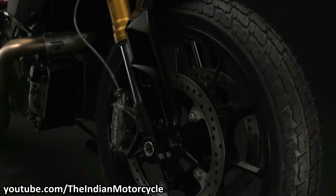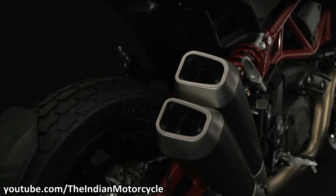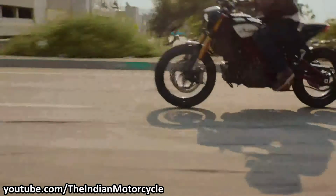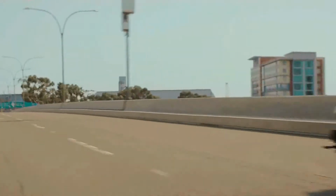The engine now is a proper 1200cc unit, with a displacement of 1203 cc compared to the 1133 cc of the Scout. Around 80% of the parts inside the engine are all new, and as a result, the engine now makes 120 brake horsepower and 115 Nm of torque.